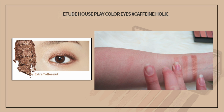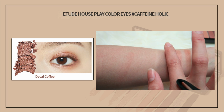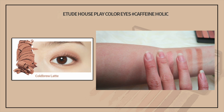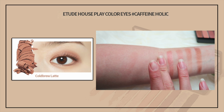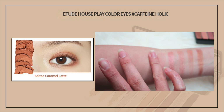Next, this is a pinkish goldie with lots of shimmer, which is beautiful, and this one as well, which is Decaf Coffee, is much more of a lighter rose gold shade and shimmery as well. Next shade, I love this one for blending out my eyeshadow and also as a transition shade. It's a perfect nudie shade for me with a little bit of a pink undertone.